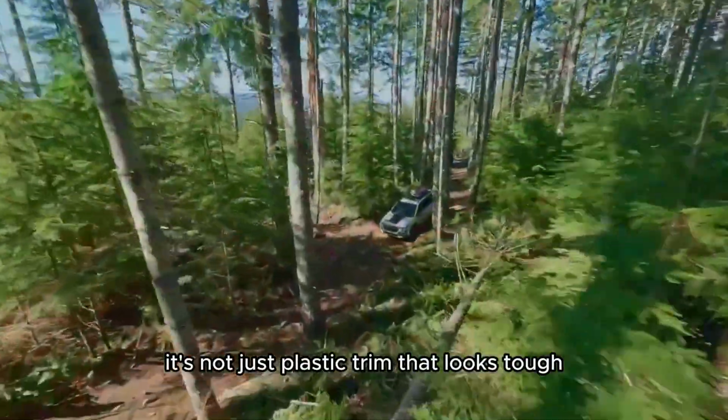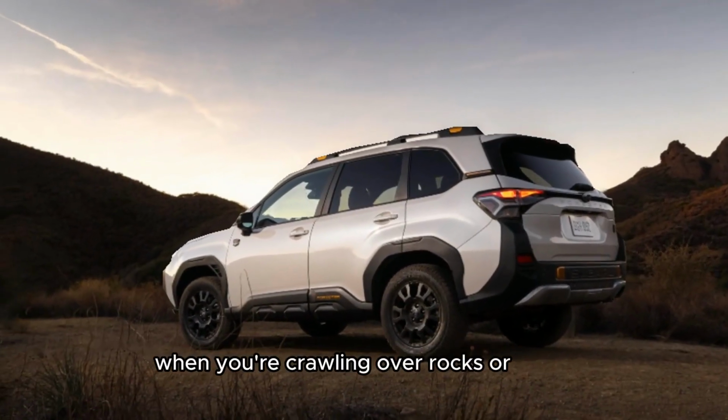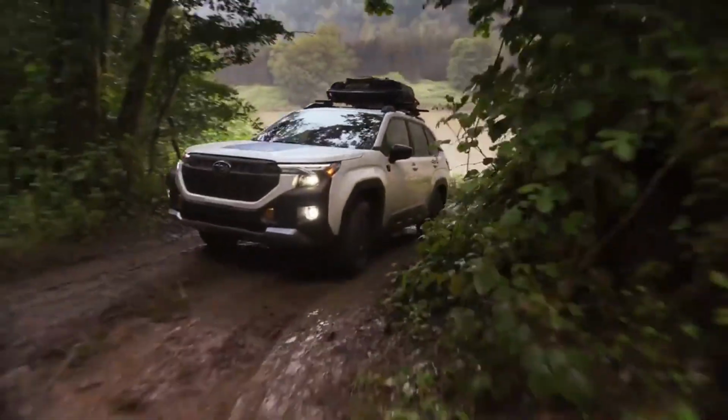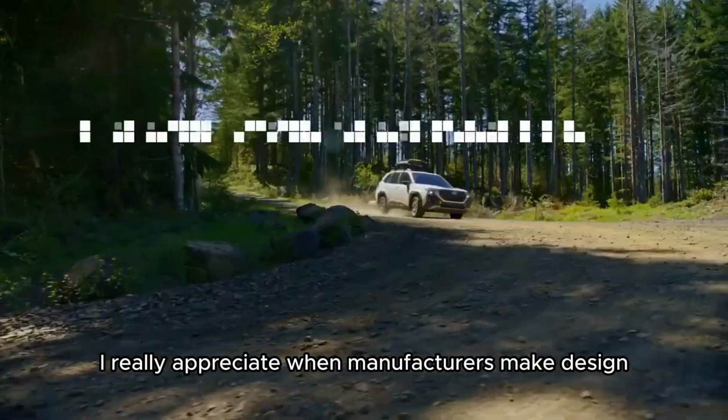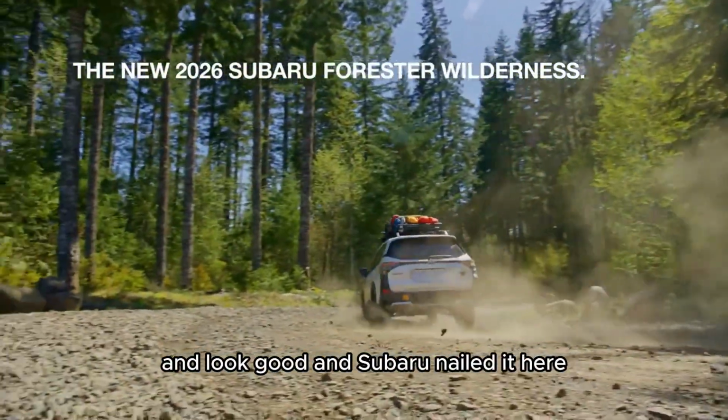And speaking of not messing around, they've completely restyled the protective lower cladding. It's not just plastic trim that looks tough. It's actually functional protection for when you're crawling over rocks or brush. I really appreciate when manufacturers make design choices that are both functional and look good, and Subaru nailed it here.